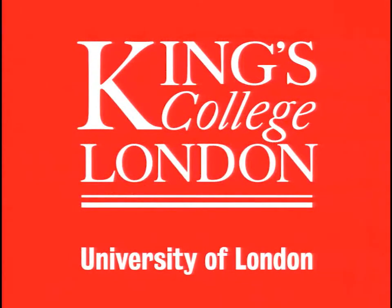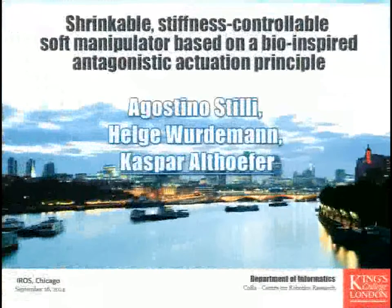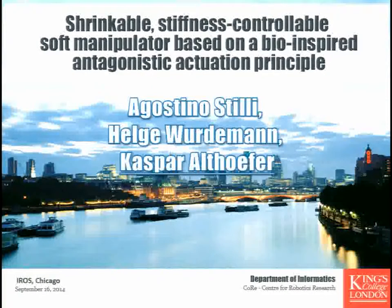Good afternoon. I would like to present work done at King's College London. My name is Caspar Althöfer, and I have collaborated on this work together with Agostino Stilli and Helge Würdemann. It gives me great pleasure to introduce the shrinkable, stiffness controllable soft manipulator based on a bio-inspired antagonistic actuation principle.